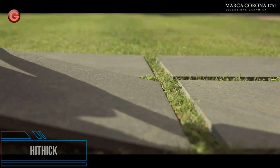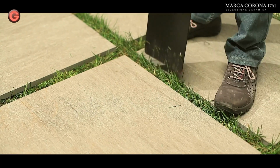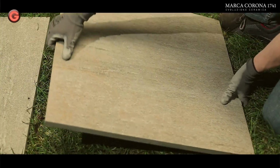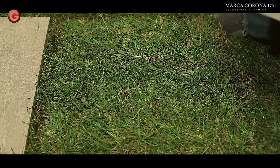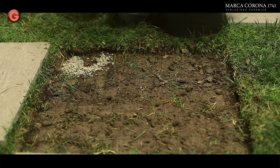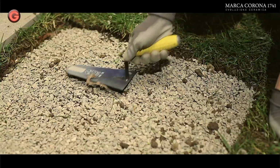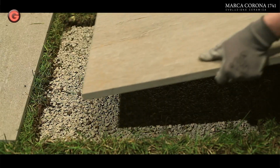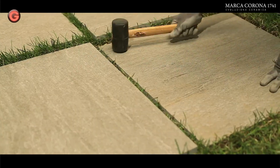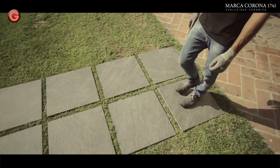In Italy, people not only know how to build houses quickly, but also know a lot about design. Marca Corona has developed the high-thick ceramic tiles that combine aesthetic prestige and efficiency. And these are not empty words. At 0.8 inches thick, one slab will withstand more than 2,205 pounds of load. Every piece of high-thick is water, dirt and fire resistant, as well as easy to maintain. In addition, the surface is non-slippery and hypoallergenic.